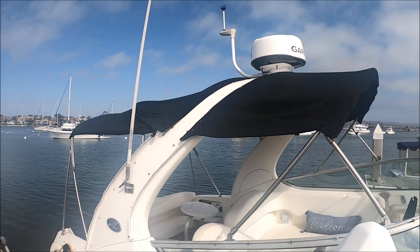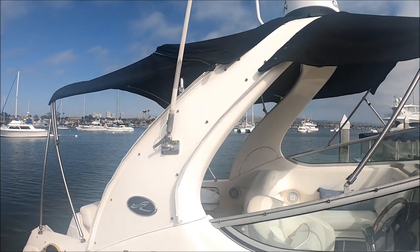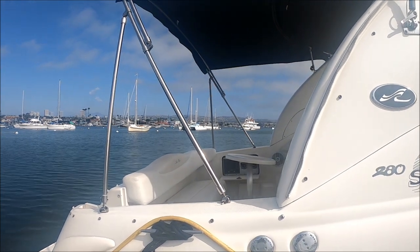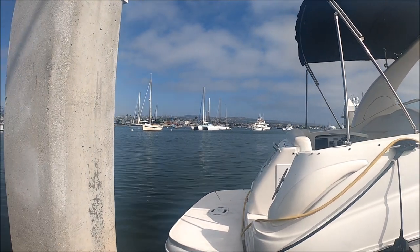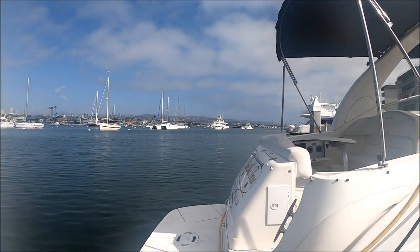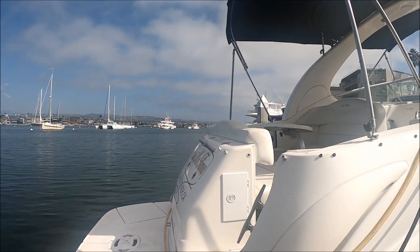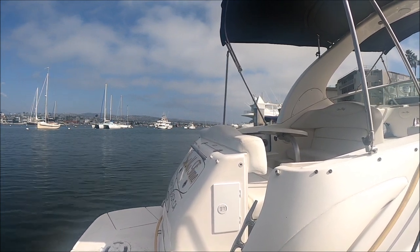Up above, we see we've got a 4.5 bimini and our Garmin radar dome right there. Coming down here, we have our 280 Sea Ray badge. And then we've got our water fill right there. Here at the transom, we see we do have a nice extended swim platform, and our four-step boarding ladder is off to port, covered with a grab rail for easy access. Another notable feature here, we do have our hot and cold shower and trunk storage on this bed.